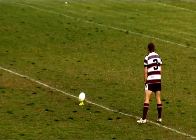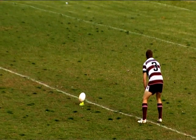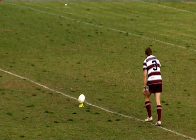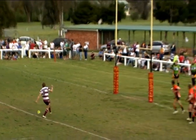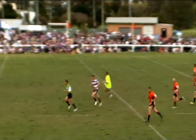All right, Andrew Maffin, 10 metres out about 3 metres from the uprights. Here we go, he's going to kick this one. If he does, Denman take the lead in the grand final. He's going to kick it. Denman wins the grand final. It's 20.